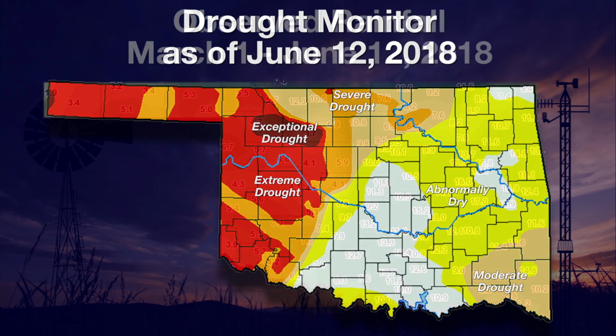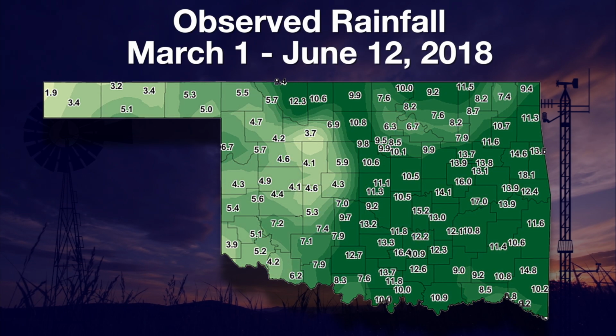The recent rains have been wonderful, of course, but if we go back to the growing season, we can see why we still have a significant portion of western Oklahoma in drought. The growing season starts on March 1st, and you can see we have a low in Fairview of 3.7 inches, but again, much of the surrounding area has less than 5 inches. And of course, the Panhandle also sits in a very low precipitation total area.